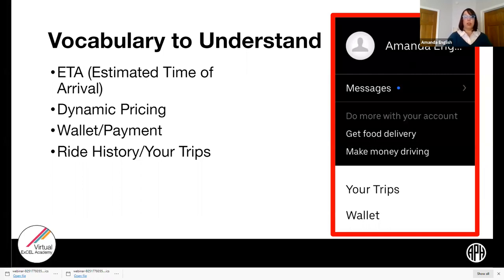All right, the next terms that you're going to see are wallet and payment. So this wallet is not the wallet that's in your pocket. This wallet is a wallet that's on your app, okay? So it's probably on your Uber app or your Lyft app, okay? And that wallet is where you're going to store the credit card information that you'll use to pay for your ride.